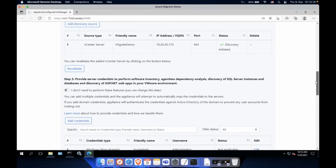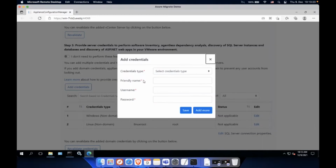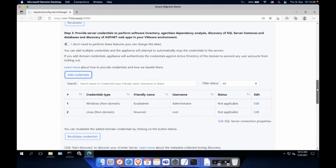Once that is done, you can also populate credentials for your servers. You can populate domain credentials, Linux credentials, local Windows credentials, and SQL credentials. Using those credentials, Azure Migrate will try to look into your virtual machines and look up the services, roles and software installed there, and give you assessment results based on this information.